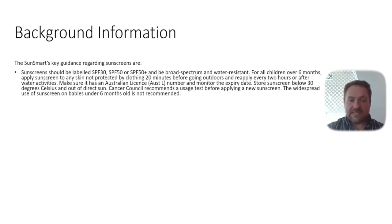Apply sunscreen to any skin not protected by clothing at least 20 minutes before going outdoors, and reapply every 2 hours or after water activities. Make sure it has an Australian license, so it's an AUST number. I'll get into all of these elements later in the presentation. And monitor the expiry date, which is mandatory on pack. The sunscreen should be stored below 30 degrees and out of direct sun.